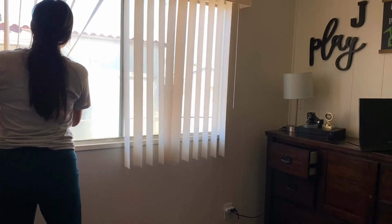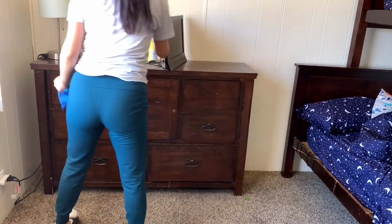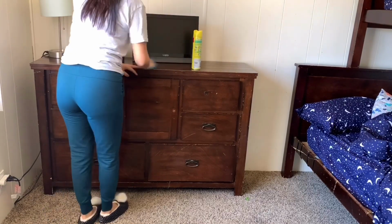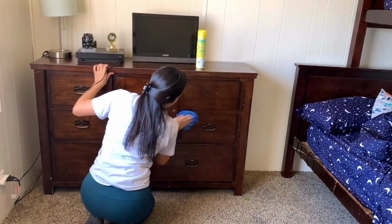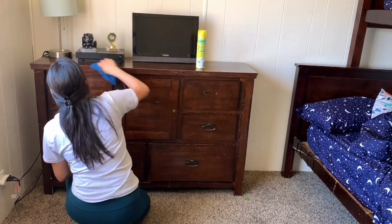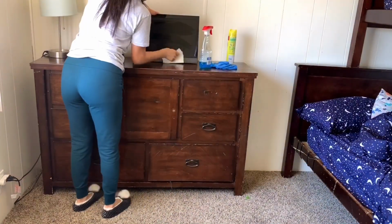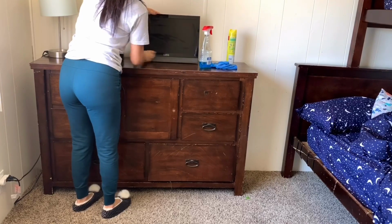So I opened up the windows because it's starting to get a little warm over here, and I wanted some fresh air inside the room. I've been loving this Endust. I recently purchased it and I use it on mostly all my furniture, and I really do like it. It kind of gives it a little bit of a shine, but not too much.